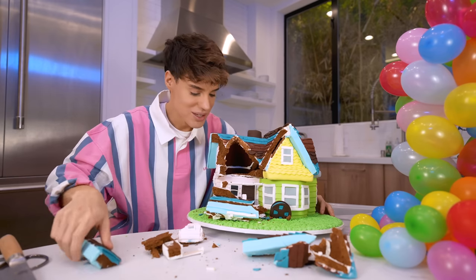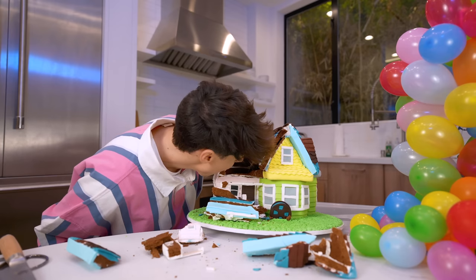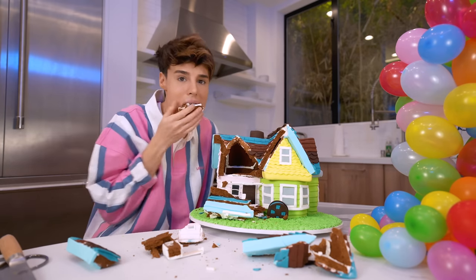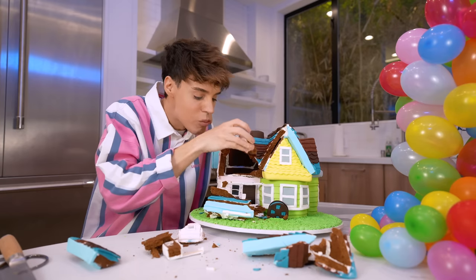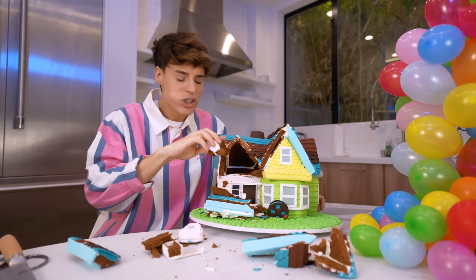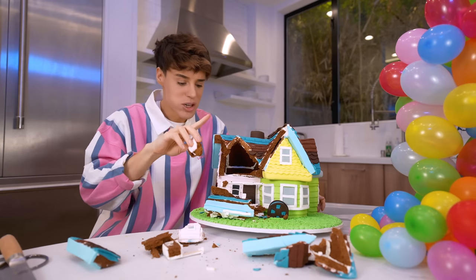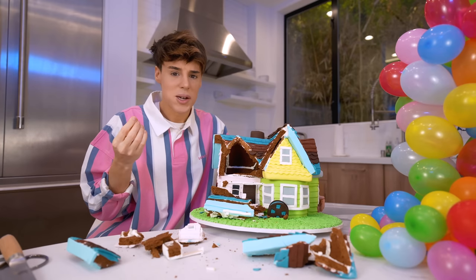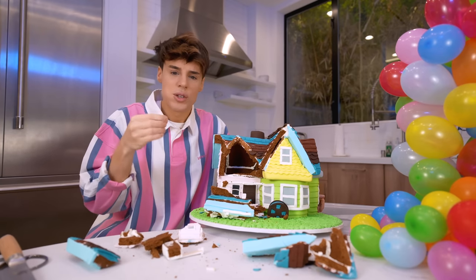Okay, maybe not this one. This one is a little bit tough. Oh! This one is not as edible as the Simpsons one. There's a lot of like crunchy bits in it. It is edible. It's just, you might break a tooth.